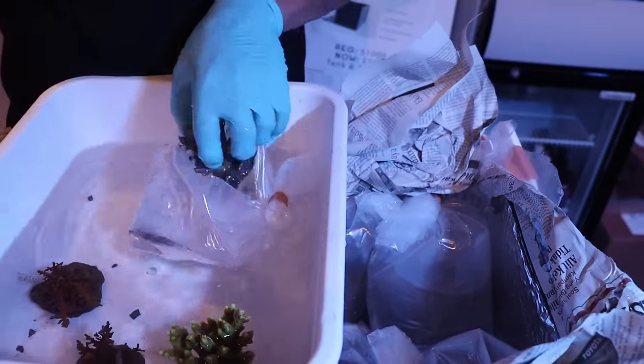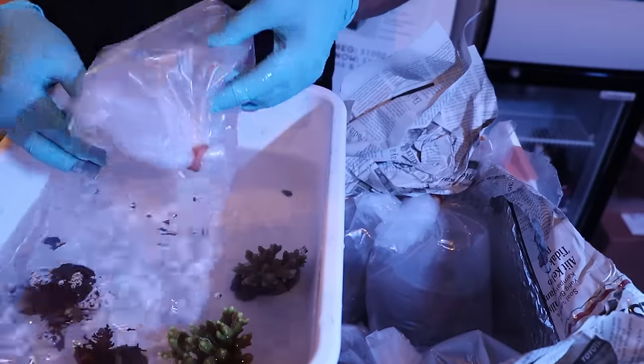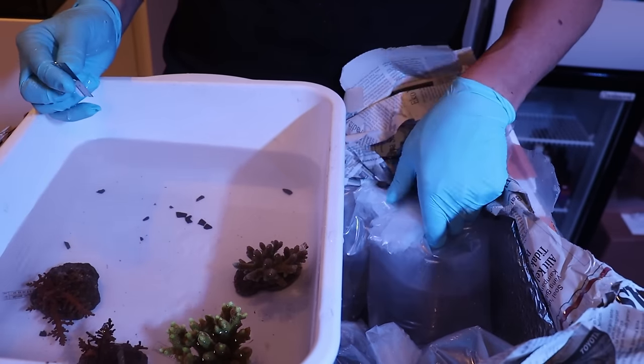And also sometimes customers are in a pinch. Let's say their ATO, their Tunze 3155 Osmolator, stops working, or their MP40 wavemaker right before they're about to go on vacation. They can't wait to get it online.